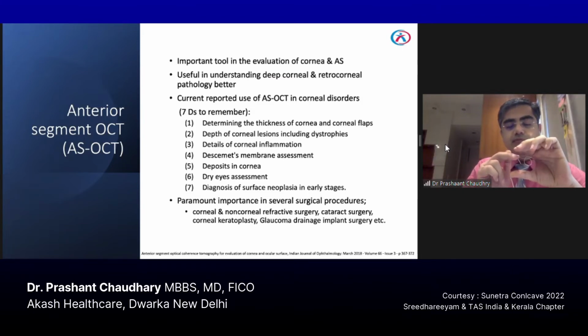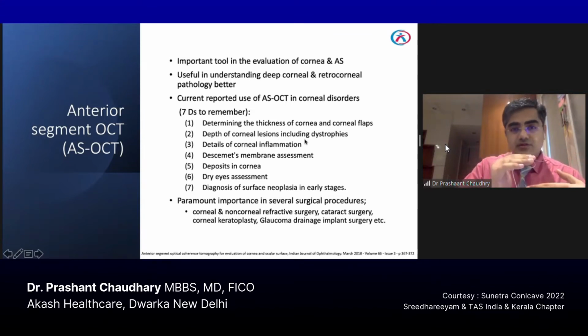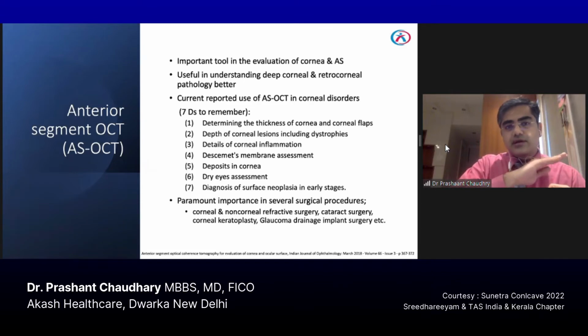What is the amount of cornea behind the flap, which we call the residual stromal bed thickness? We can measure both of these. Depth of corneal lesions, including dystrophies. Now, if it is a superficial dystrophy, we can just use an excimer laser and clean it off. If it is extremely deep, we'll probably have to do a partial thickness cornea transplant. If it is full thickness involving the Descemet membrane, we'll have to do a full thickness. So this gives us guidance, an exact depth of the corneal opacities, including dystrophies.